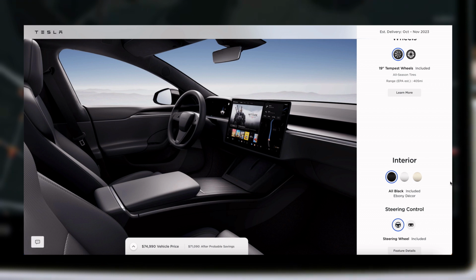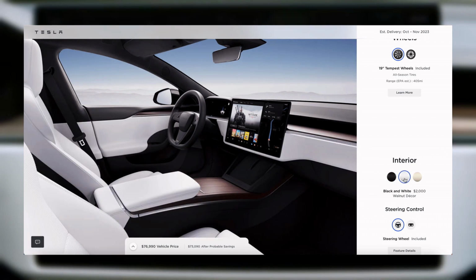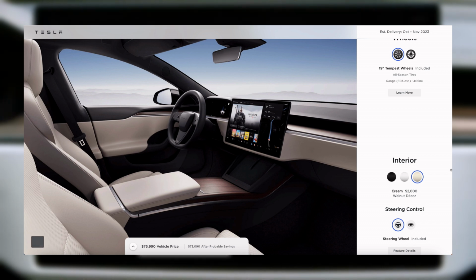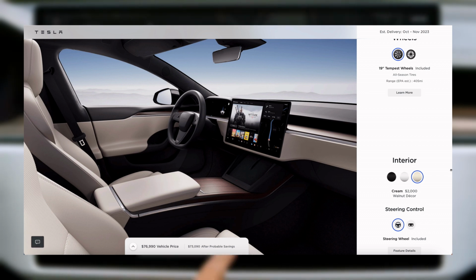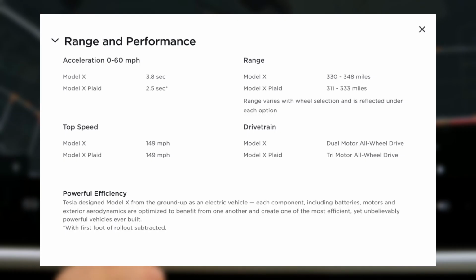The Tesla Model S offers three interior options: the included all black, the black and white at $2,000, and a third one, cream, at $2,000 as well. The Model S offers a round steering wheel that's free, or the yoke at an additional cost of $1,000.